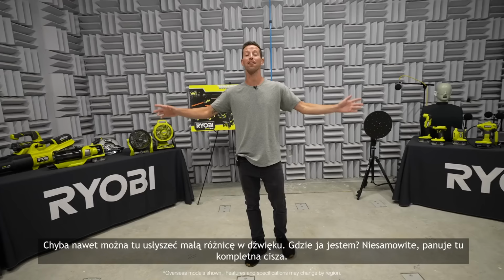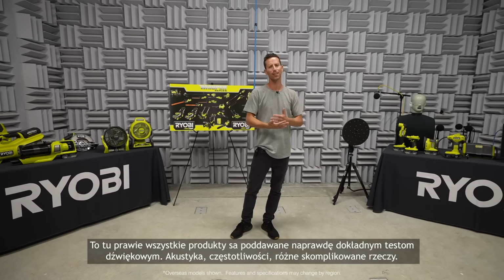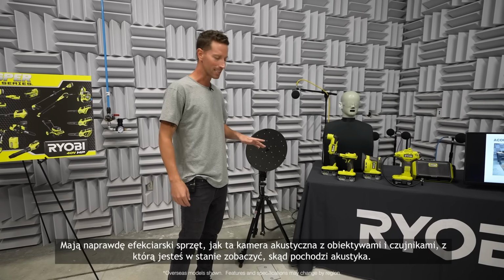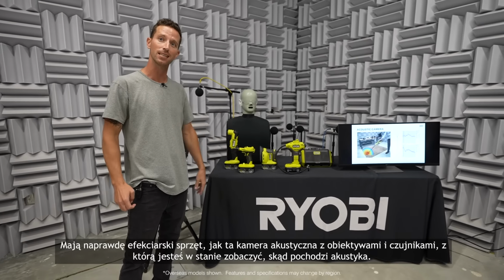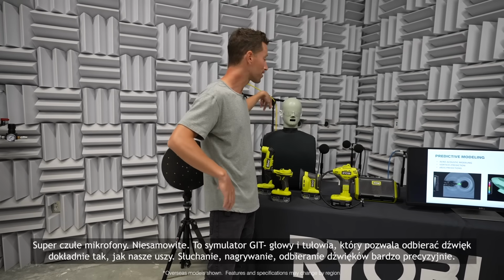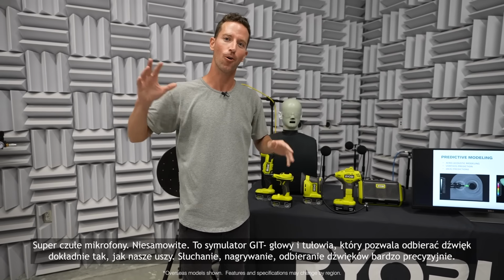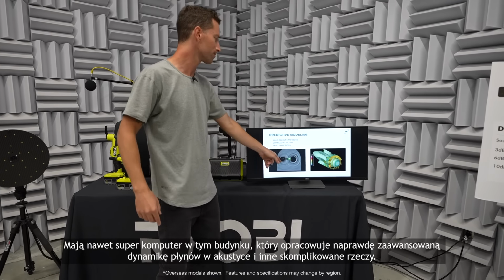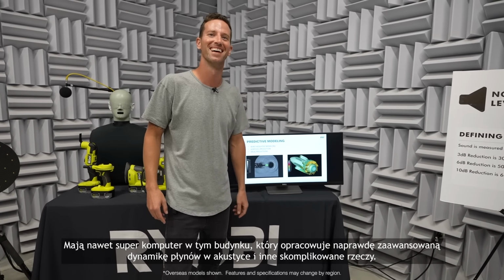Oh, where am I? It's amazing in here, super dead quiet. This is where they put almost all their products through some really thorough sound testing, acoustics, frequencies, all sorts of fancy stuff. They got some really fancy gear like this acoustic camera where it's got cameras and sensors and you're actually able to visually see where the acoustics are coming from. Super sensitive microphones. This is HATS. It's a binaural head and torso simulator, getting what our exact ears are listening, recording, hearing all that precisely. They've even got a supercomputer in this building where it's doing some really advanced fluid dynamics of acoustics and other fancy words there.